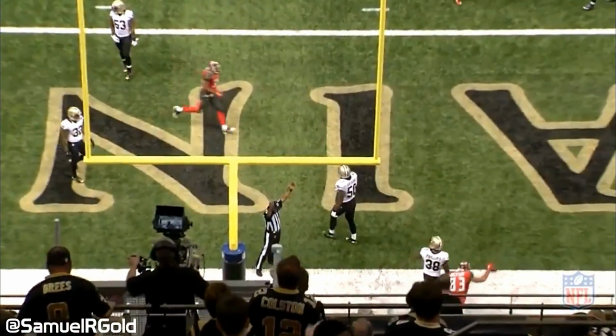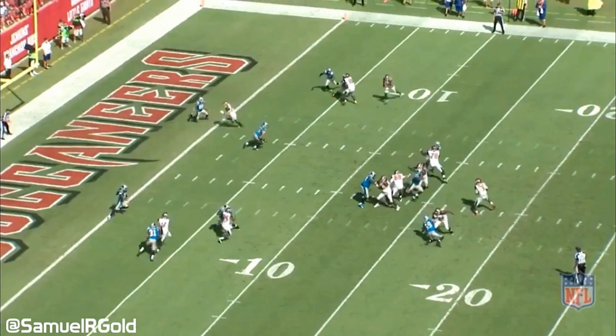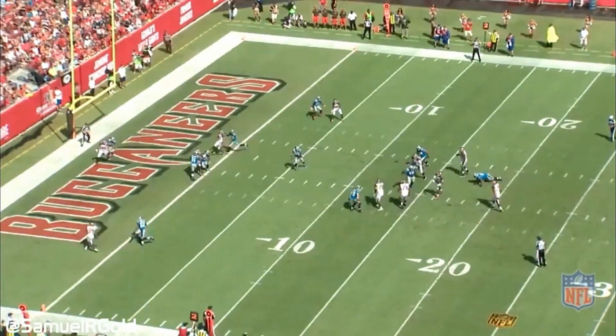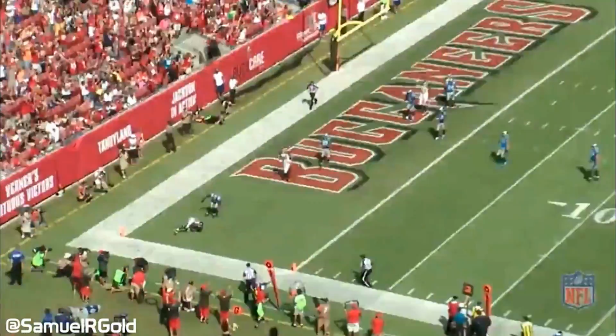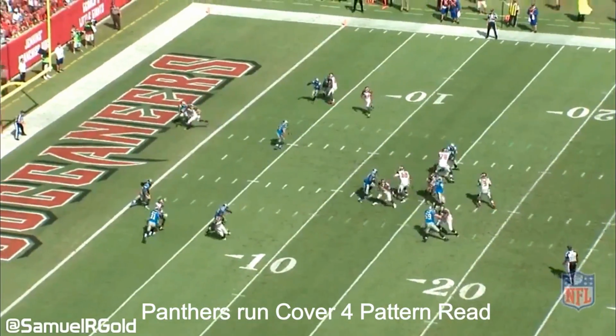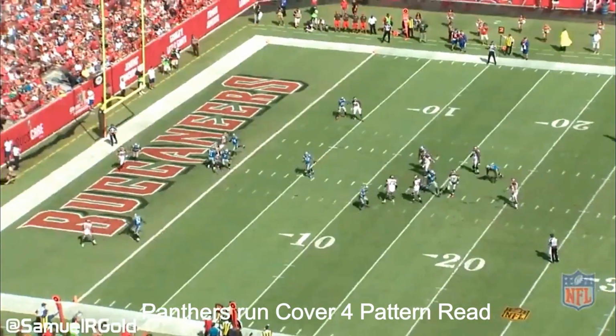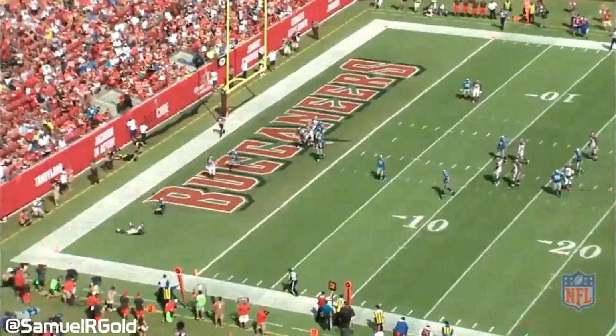The next play we will look at happened late in the third quarter versus the Carolina Panthers. Jameis Winston is in shotgun and has 5 receivers split out wide, including his running back, number 34, Charles Sims. The Panthers are running a cover 4 pattern read defense, which is a hybrid of a man cover scheme and a zone cover scheme. The cornerbacks and safeties in this defense cover their men instead of staying strictly in their zones.